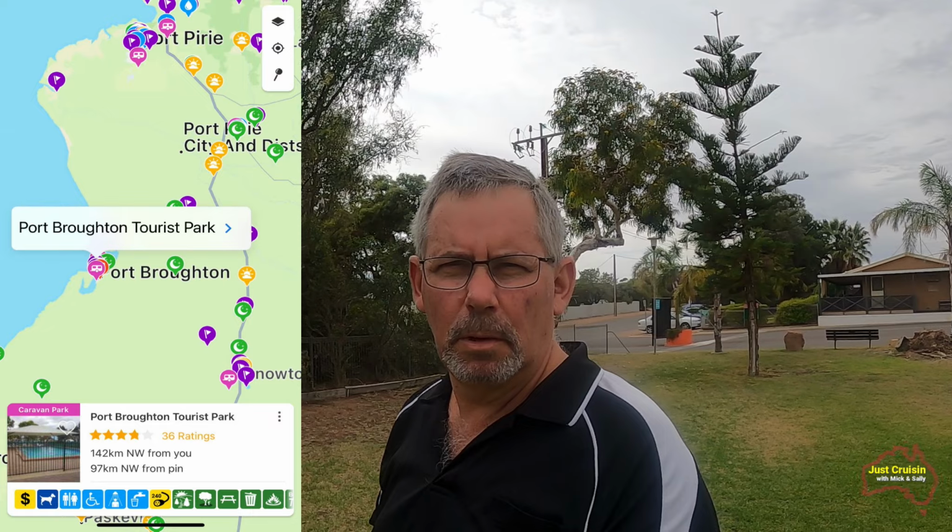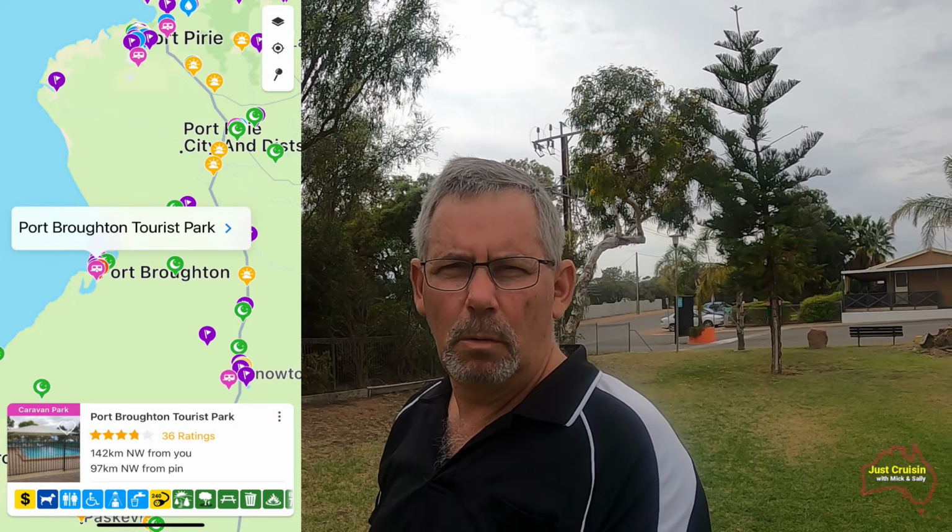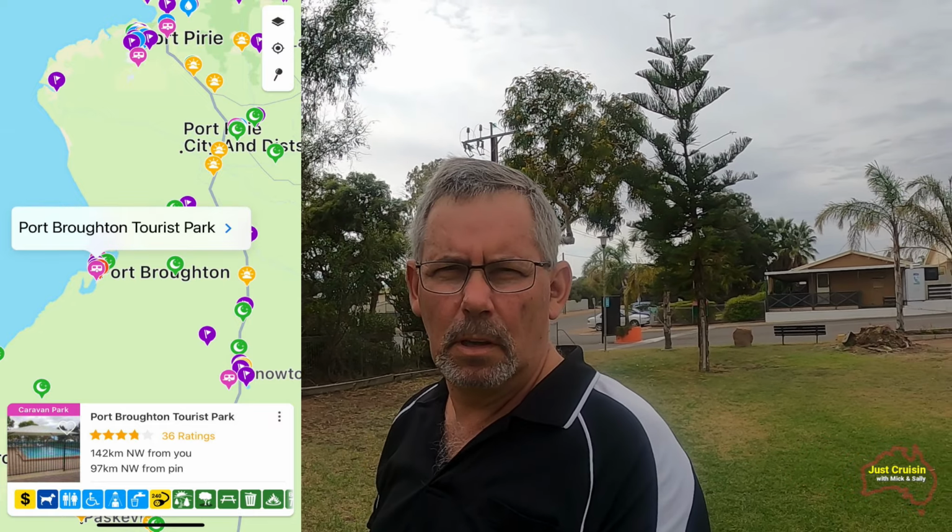G'day everyone. It's Tuesday morning and Sally and I are here at Port Broughton, stopping in the Caravan Park. Pretty warm when we got here yesterday. After we left Black Point it was cold, long pants, trousers and jumpers and whatever, but she's pretty warm up here. So we're here for 3 nights in the Caravan Park. We'll have a bit of a look around at Port Broughton while we're here, and then we'll move on to our Easter camp.